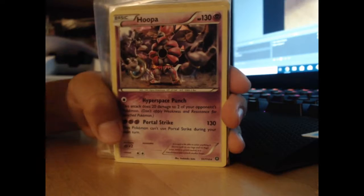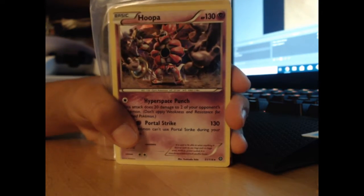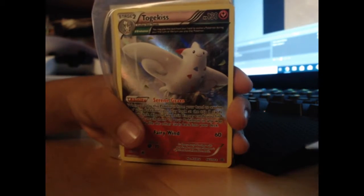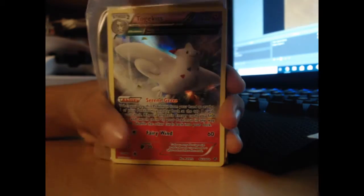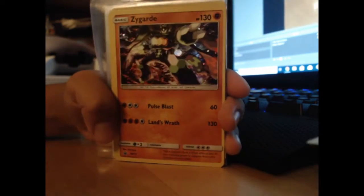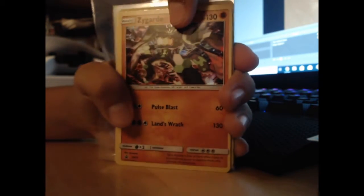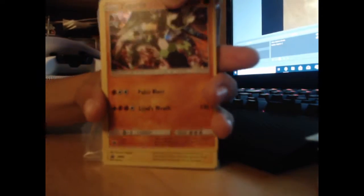Shattered Glass. Sorry, I was saying glass. Shattered Glass Hoopa promo. Or no, Shattered Glass Hoopa in general. No, because this was a part of a deck box, I bet. A Togekiss holo semi-full art. A Zygarde promo? Yes, it is a promo. I don't know why it took me so long to figure that out. Togedemaru promo holo. A Machamp.